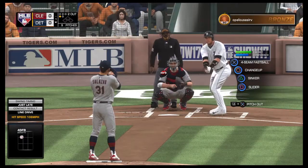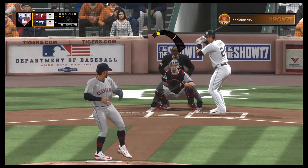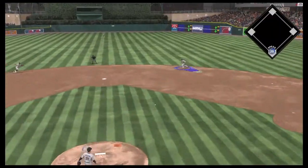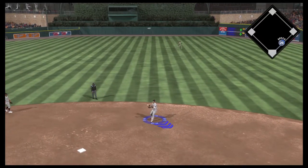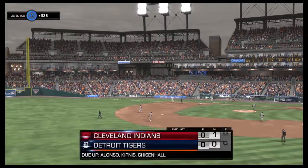Oh, he's clearly hitting off the fastball right there. You don't hit one that hard if you're not looking for it. Into the windup. Here comes the 0-1. Drilled right back up the middle. Throw on to Alonso takes care of him, and that ends the inning.